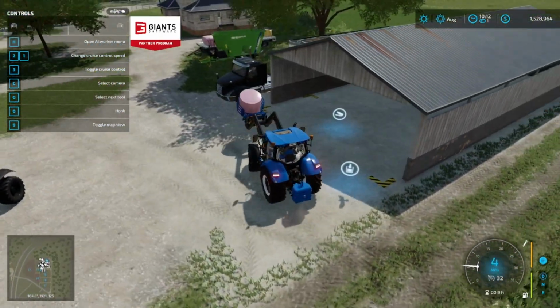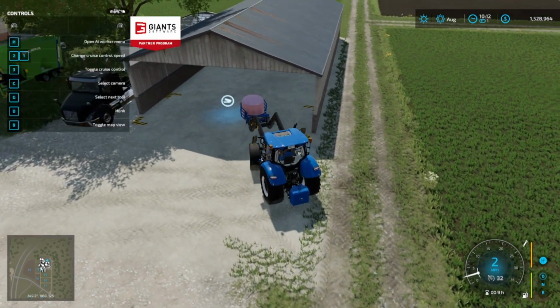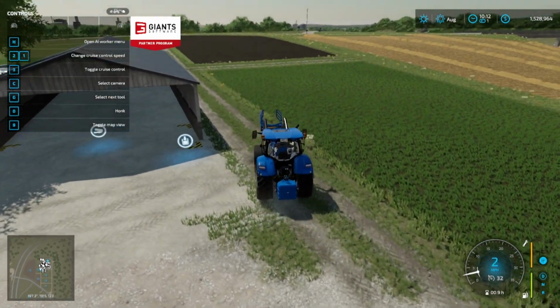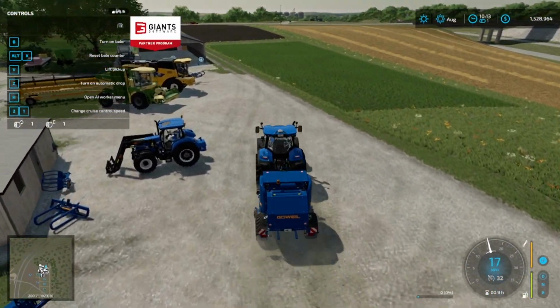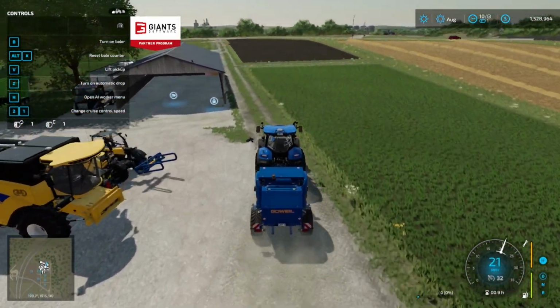Let's see how many of these we can put in there. I think the capacity is like 250 bales. I don't know if that depends on the size, but we're going to find out what all we can put in there. I'm going to go ahead and make 2 more grass bales with this. We're going to play with some of our equipment.